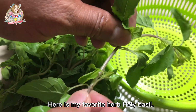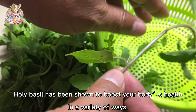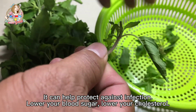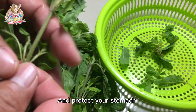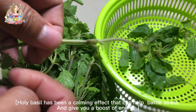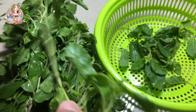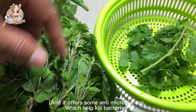Here is my favorite herb, holy basil. Holy basil has been shown to boost your body's health in a variety of ways. It can help protect against infection, lower your blood sugar, lower your cholesterol, and protect your stomach. Holy basil has a calming effect that can help battle stress and give you a boost of energy. And it offers some antimicrobial properties too, which help kill bacteria.